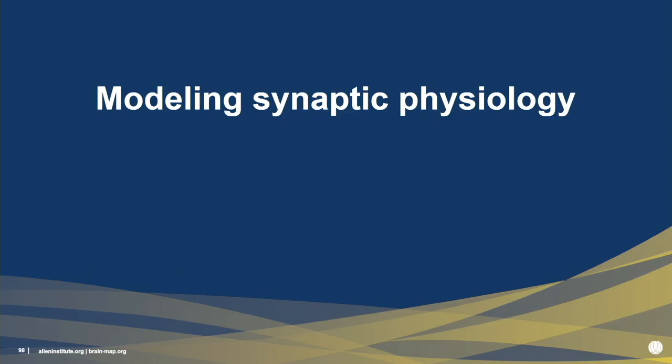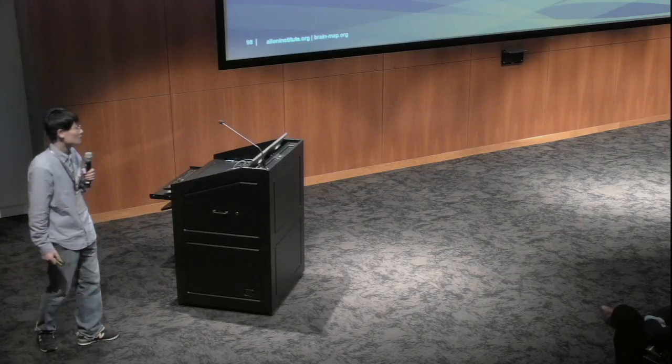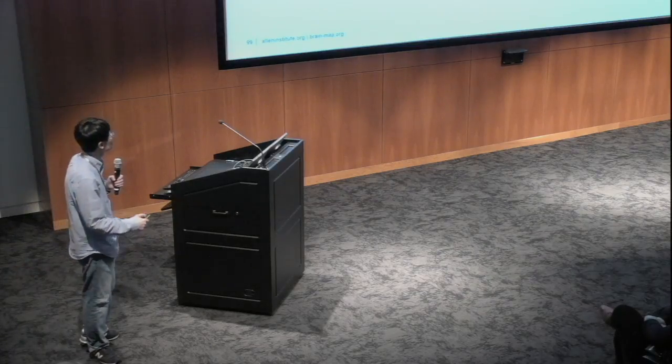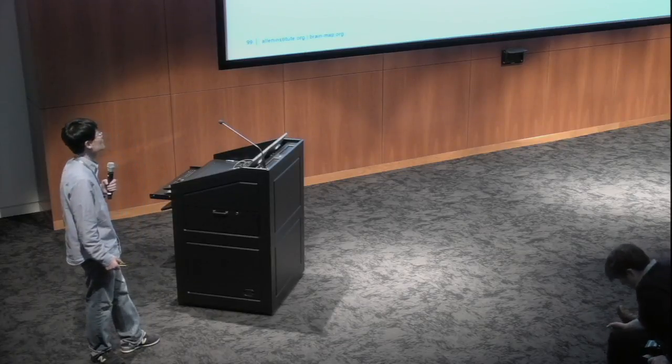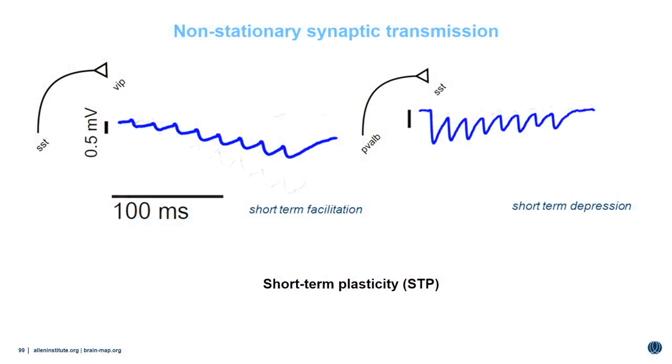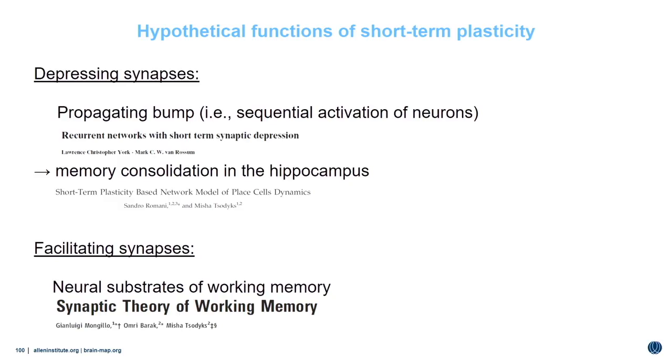Thank you, Alex. I will discuss the synapse model we are currently developing. Our data confirm that synaptic transmission is non-stationary, so it can facilitate or depress. Then, why does the brain need such short-term synaptic plasticity? Earlier theoretical studies proposed some possible answers.